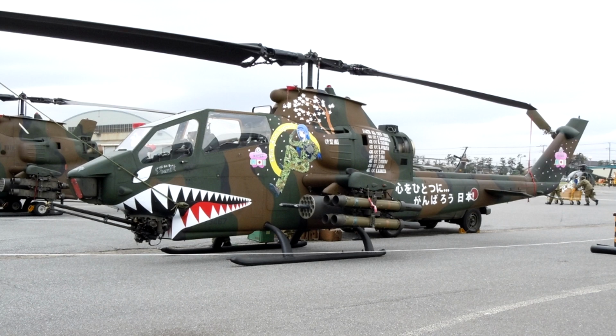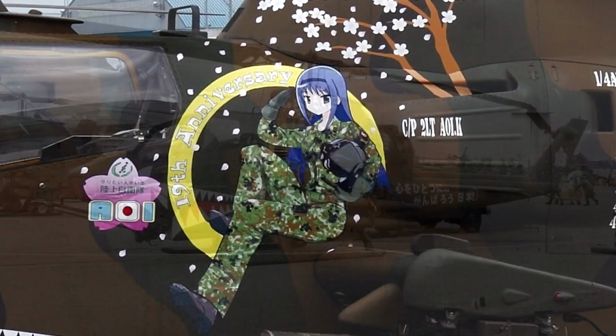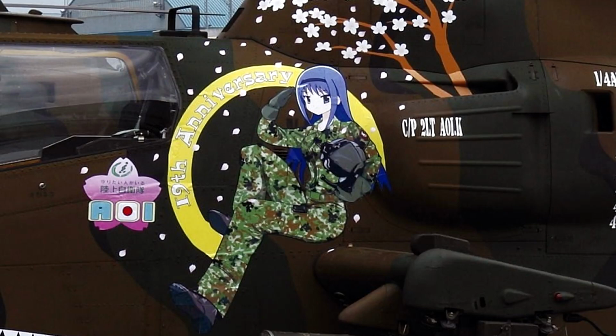As earlier in the year, there was the 2011 Tohoku earthquake and tsunami. One of the markings that was added on the tail was Our Hearts Together, Let's Go Japan. The costs of creating these markings, as well as applying them, reportedly cost 150,000 Japanese yen, and this was collected by the unit with a fundraiser, as it was an unofficial celebration.